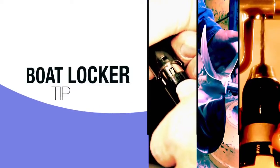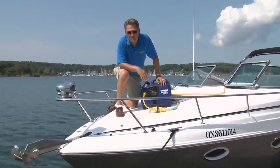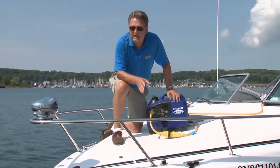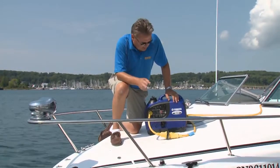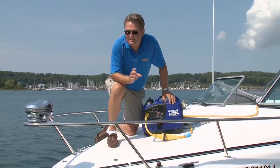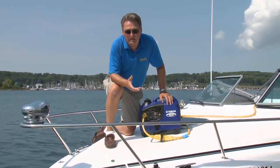Here's another boat locker tip. One option not found on entry-level cruisers are generators. Now, a perfect solution for that is to bring along a portable unit like this Yamaha unit. These portables are ideally suited for charging house batteries and operating entertainment systems.